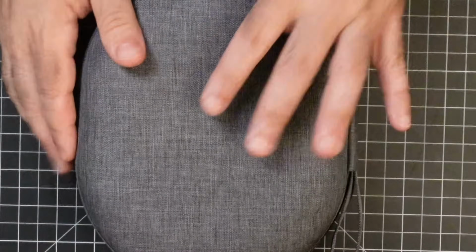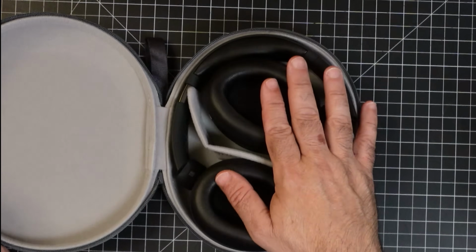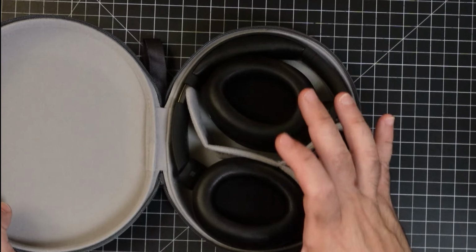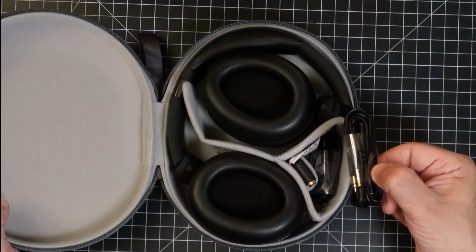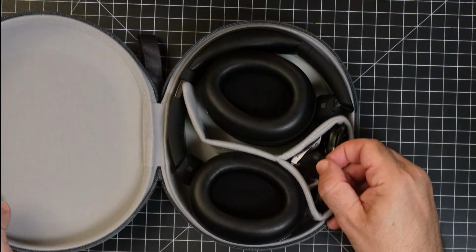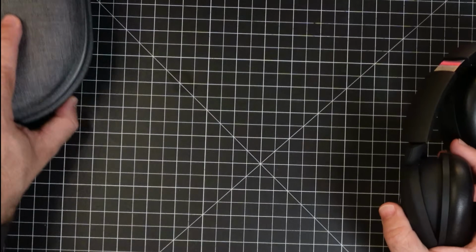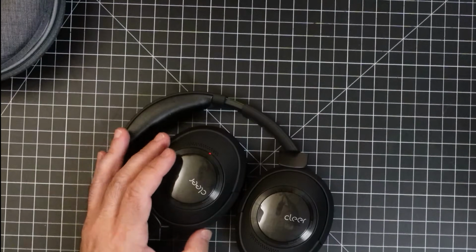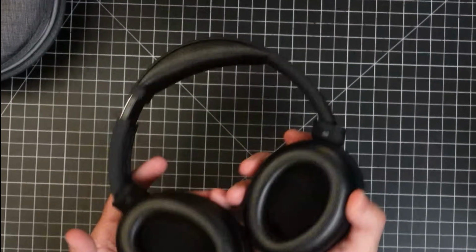Now, the headphones do come in a crush-proof case, and as we open this up, the first thing that you'll notice is that the headphones do have the ability to collapse, and that's really nice. It does come with some standard accessories, an audio cable, USB-C cable, as well as a plane adapter if you're going to take these on a plane. And I have to tell you that they're very, very suitable for someone who's going to be a business traveler. Now, in addition to that, you can see that they collapse this way as well.